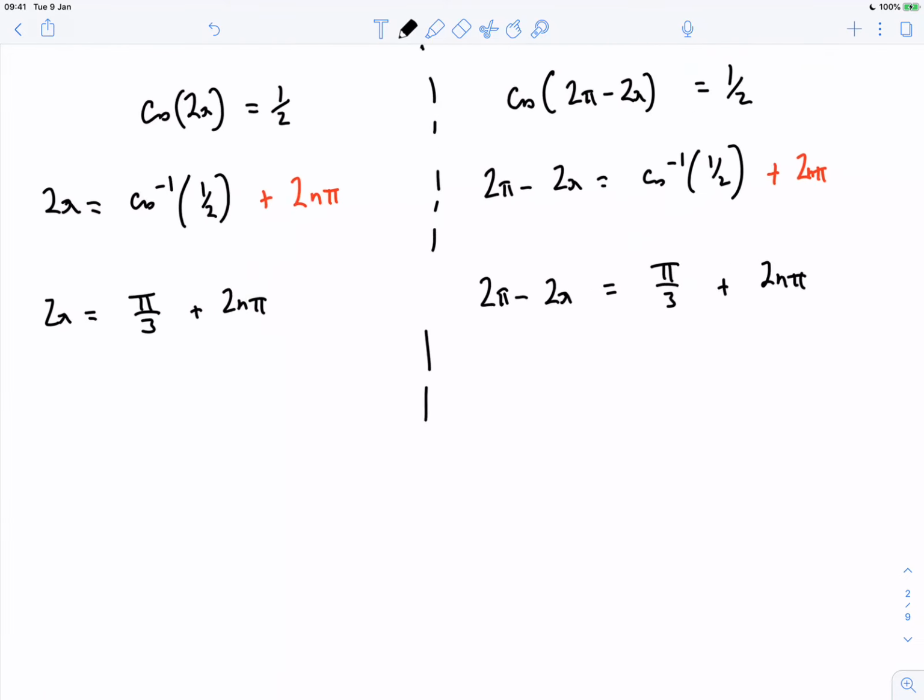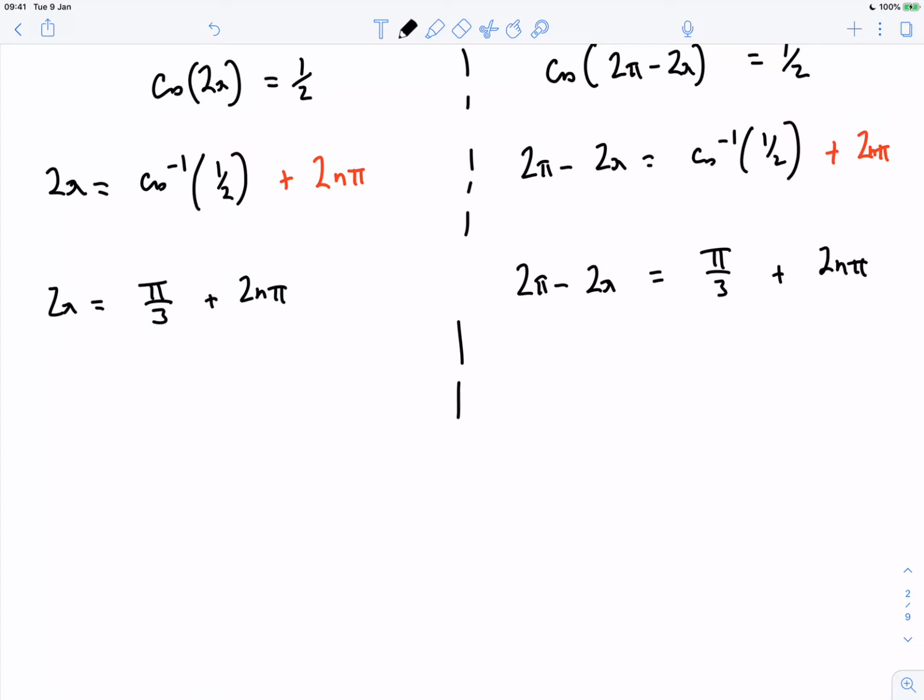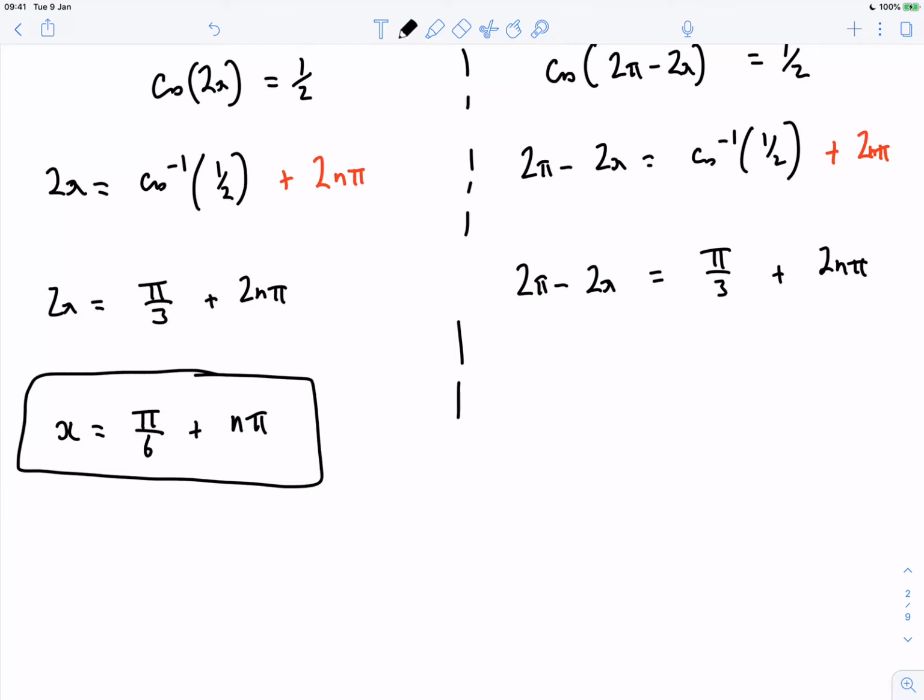Okay, now all we have to do is make x the subject for both of these. This is going to be really easy. The left hand side I divide by 2, so x equals pi over 3 divided by 2 is pi over 6, plus, and 2n pi divided by 2 is just n lots of pi. So that is one branch of solutions. It's pi over 6 plus as many multiples of pi as I like. So x could be pi over 6, or plus another whole pi, which is going to be 7 pi over 6, plus another whole pi, which is going to be 13 pi over 6, and another whole pi, which is going to be 19 pi over 6, and you could carry this on. You could even carry it on into the negative direction, so pi over 6 minus a pi is going to be minus 5 pi over 6, and so on and so on.